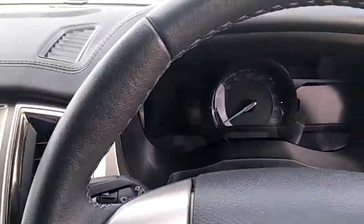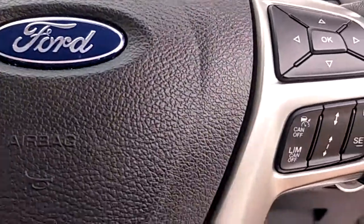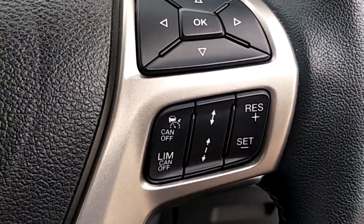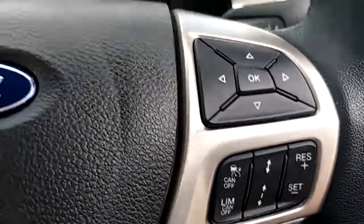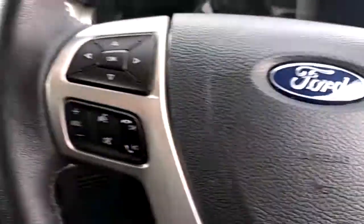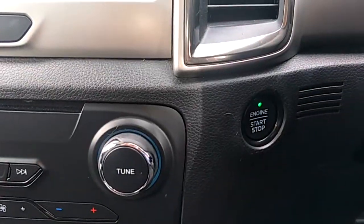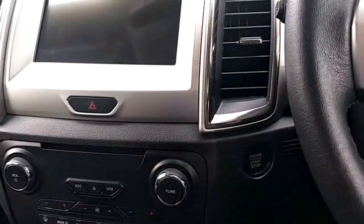Just quickly inside, have a look. Fitted with all the latest safety features on the tech pack. So you've got your adaptive cruise control, your lane keep assist, autonomous emergency braking as well. Just there is our push button start. Just start the vehicle up for us.